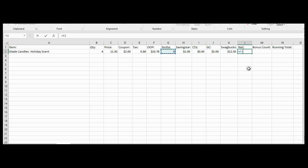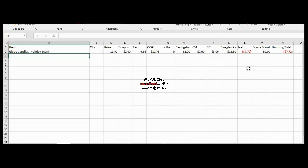So I'm going to take my out-of-pocket price and deduct all the rebates that I get back. That makes it a $7.72 moneymaker. This isn't in the bonus, so I put 0 because that doesn't count towards the bonus. But now I have an overage of $7.72 to go towards my other items, which is crazy.